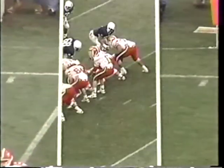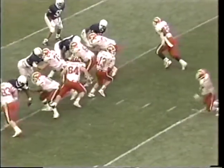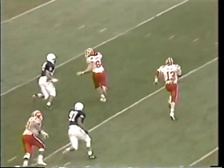Yeah, but Bill, they're getting caught on the inside. The outside linebackers are getting caught inside, and he's getting outside of contain, and here comes a substitute. You've got to keep him inside. You can't let him get outside.